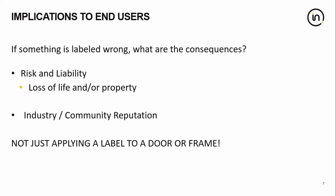Last but not least, if we kind of narrow the focus down to field inspection and field labeling in general, what are the implications to end users? If something is labeled wrong, what are the consequences? First and foremost would be risk and liability, loss of life, loss of property. That's the most important thing to keep in mind here. Secondary to that would be any industry and community reputation for the building owner, the facility manager, general contractor, etc.